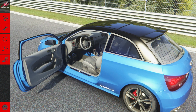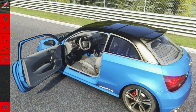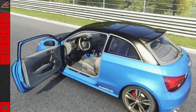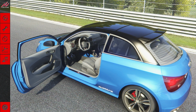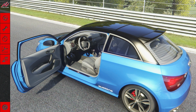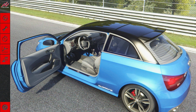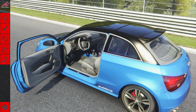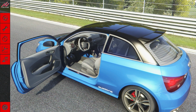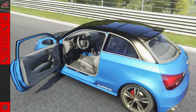In terms of lap times, we are probably looking at around... Given that the BMW did about an 8 minutes 43, this has slightly less horsepower, but it is more modern and it has four-wheel drive. I'm probably looking at around the same sort of lap time, maybe in the 8 minute 30s. It will be interesting to see how this compares to an M3 of yesteryear.